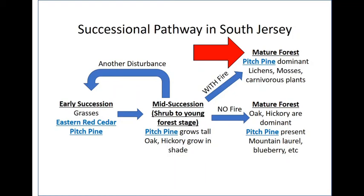And so, mature forests in South Jersey, particularly within the Pine Barrens, have adapted to a frequent fire regime, and as a result, the mature forests are pitch pine dominated. What we will also see in these pitch pine forests are things like lichen and mosses. Carnivorous plants are really common in these mature forests as well. So what we're going to see here is a couple different forests within the Pine Barrens.